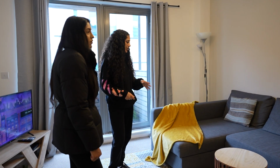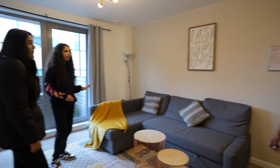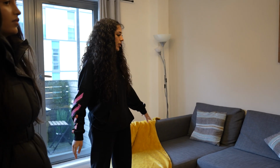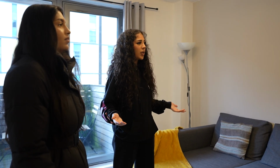And how many people will sleep on this sofa bed? Two people can, but I'd suggest just one. Okay, so you have a double bedroom, which is a double bed, sleeps 2. Another one that sleeps 2, and then you have one here. So you're also making use of the living room, because why can't a living room be somewhere someone can potentially stay? I mean, hotels have sofa beds.